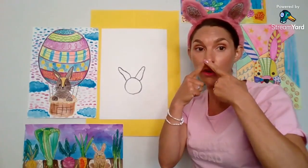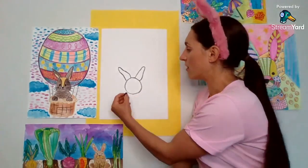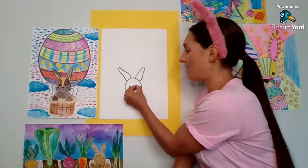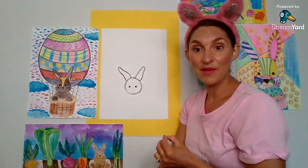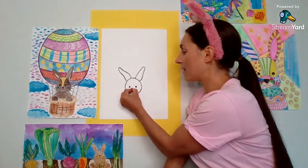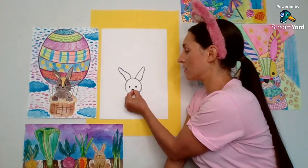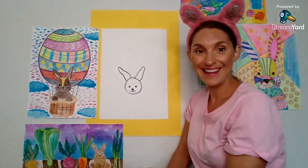Eyes, nose, whiskers. That's what I want you guys to do now. So these are really easy. I'm going to draw a black dot for one eye and a black dot for another. And let's go ahead and put a cute little nose. That's what's sort of iconic about little bunnies. They have a cute little nose. And I think a little smile is coming out of this little bunny nose. Have you guys got that?